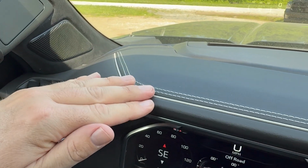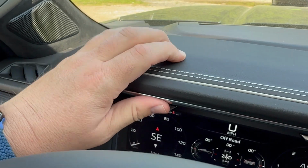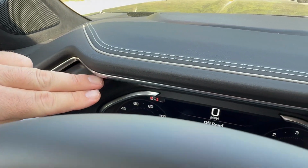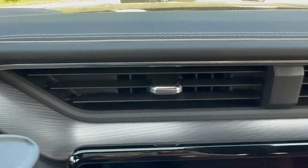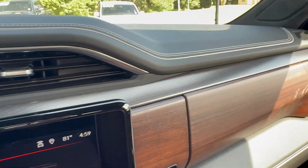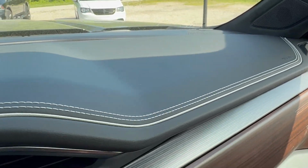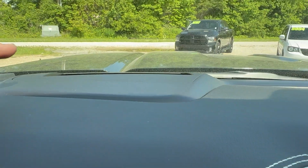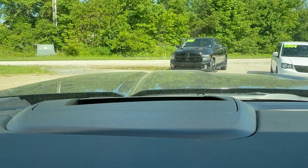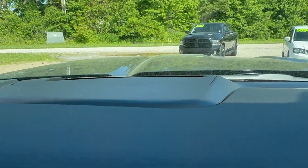We've also got that nice contrast piping and stitching on this faux leather dash. It has a really nice feel to it. Satin silver trim comes all the way around, along with that brushed finish. And it wraps all the way around the entire perimeter of the dash, as does the stitching. So it looks very nice and very cohesive. We do have our heads-up display, but heads-up displays are very hard to show on screen. But right now it's in off-road mode.